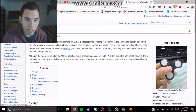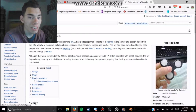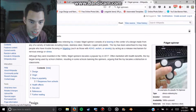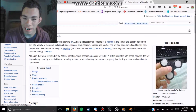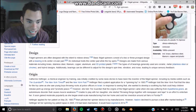Apparently, a fidget spinner is a type of stress-relieving toy. A basic fidget spinner consists of a bearing in the center of a design made from any variety of materials, including brass, stainless steel, titanium, copper, and plastic. The toy has been advertised and may help people who are focused fidgeting, such as ADHD, autism, or anxiety, by acting as a release mechanism for nervous energy or stress. Although they were invented in the 1990s, the fidget spinner became a popular toy in 2017.